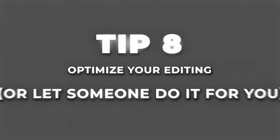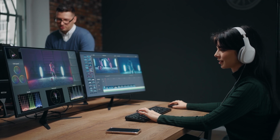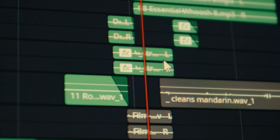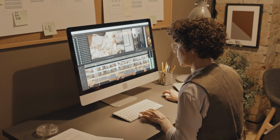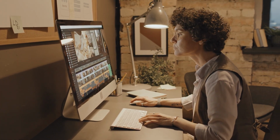Tip 8. Optimize your editing or let someone do it for you. Let's talk post-production. Clean, snappy edits can double your content's performance. But let's be real. Editing takes time and skill, and that time adds up fast. If editing feels overwhelming or if you're spending hours trying to cut and polish clips, it might be time to get help.